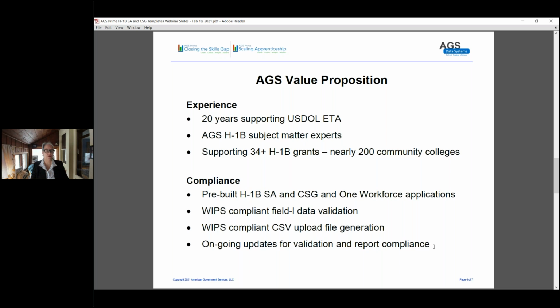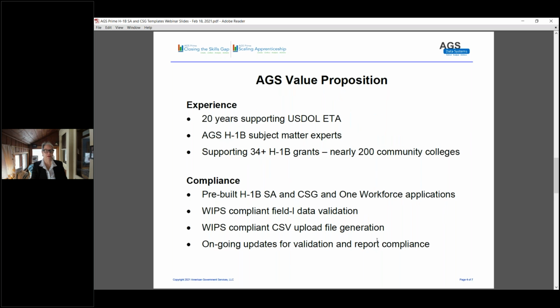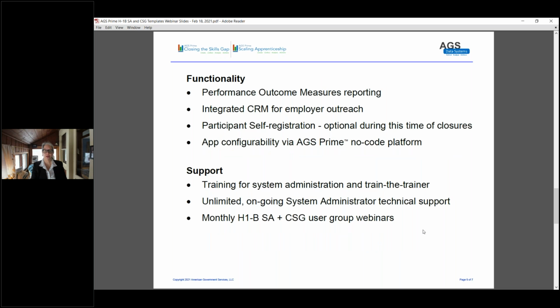So it's very straightforward. We keep the system up to date in terms of WIPS compliance, your CSV file generation. Hopefully you've seen some key functionality that is appealing to you to help you with your process and your project going forward. We do provide a tremendous amount of support, web-based training, user group meetings once a month, and unlimited and ongoing system administrator support. That's something we've always supported for all of our customers in the 22 years we've been in business.